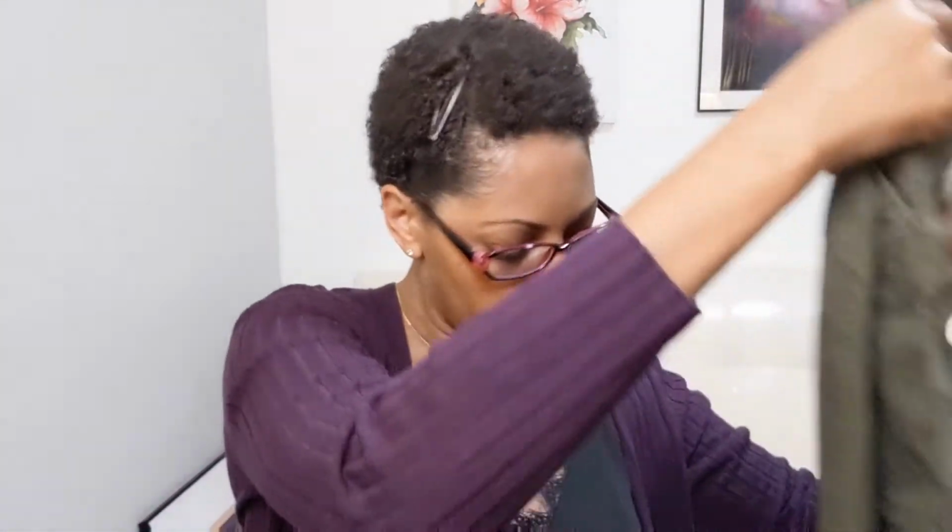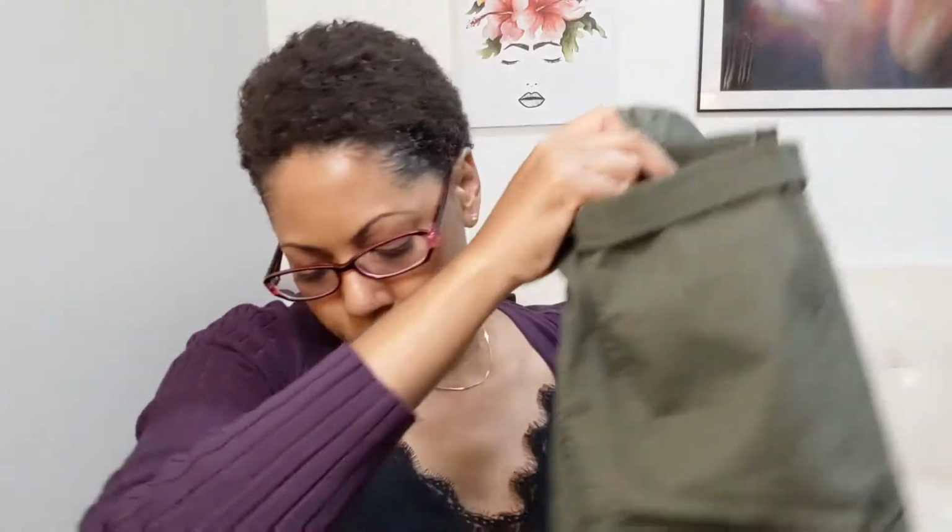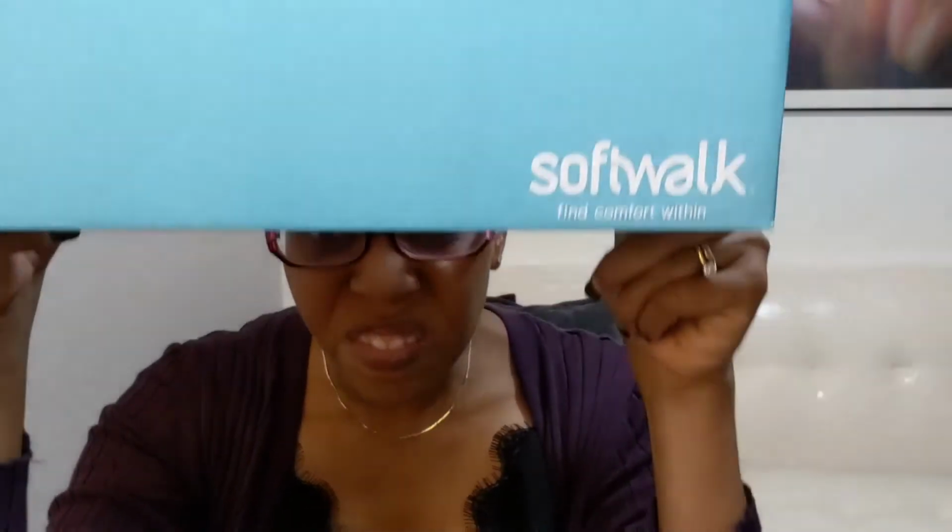All right, so that is the pair of pants. So I have one more item in here. Let me grab it. And that is a pair of shoes. They are by SoftWalk. There it is. All right, and I probably shouldn't have had them send these either because I know I'm not going to like them.